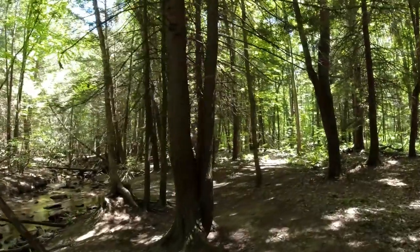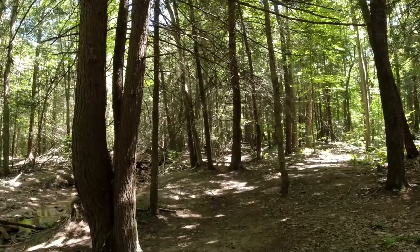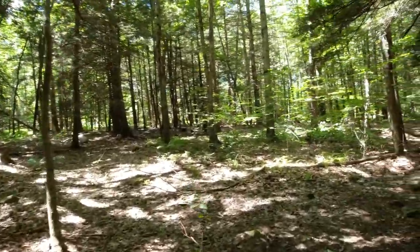So I'm sure you could venture much further back. I'm not going to do that today, but in the future I will. Whether or not I bring you guys along, we'll determine that in the future. But now I want to get back to the trail and show you where it comes out. It's actually a pretty nice walk. I enjoyed that. Plenty of shade and not a whole lot of difficulty.